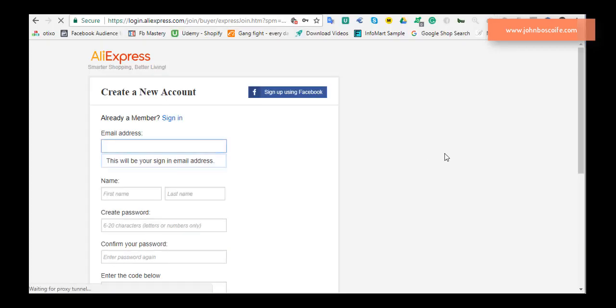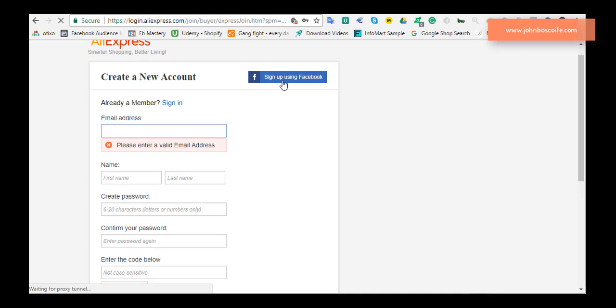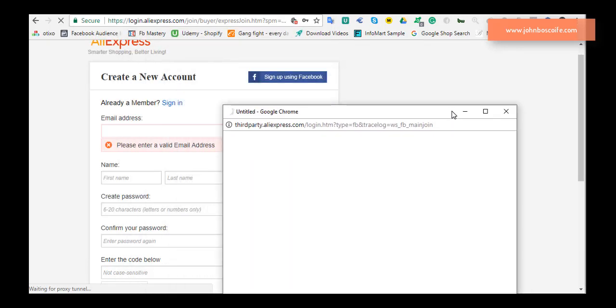Okay, so to register on AliExpress, all you need to do is click on join. You can skip the stress by clicking on sign up using Facebook, and then it takes you to Facebook, and you click on sign up, and you are done in a few seconds, just like this. Now I have clicked on sign up using Facebook, and it has brought me to this page.